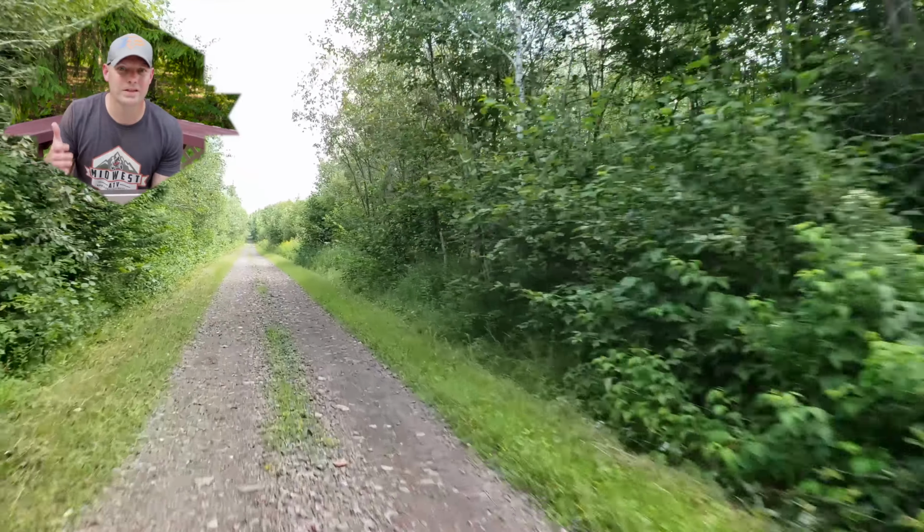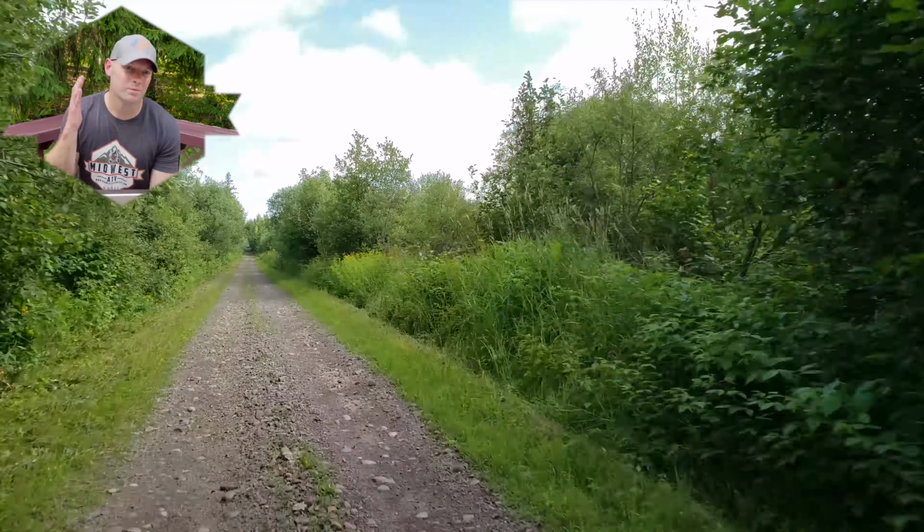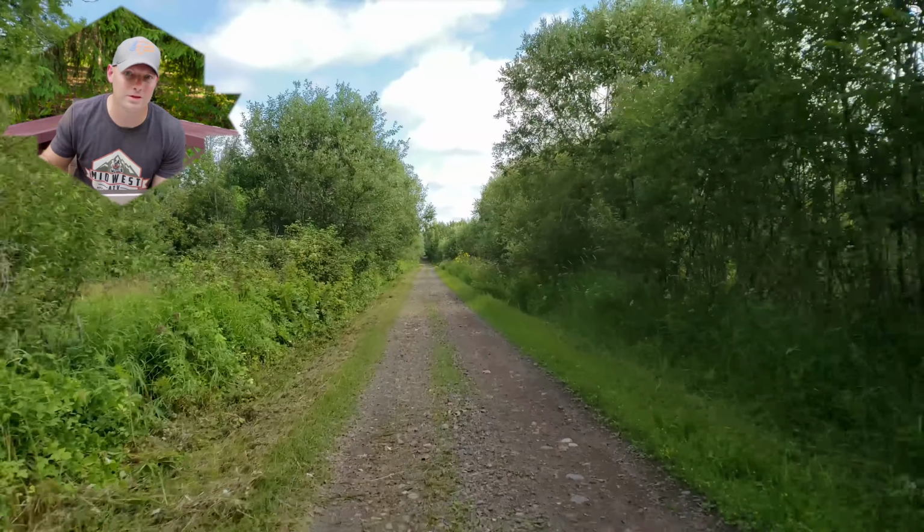So the only nice thing is it is a nice change of pace, and it's only 8 miles of the trail. So when you hit it, it's more of just a straight trail, and you can really just hit it, get up to the speed limit, and those 8 miles go by pretty quick.